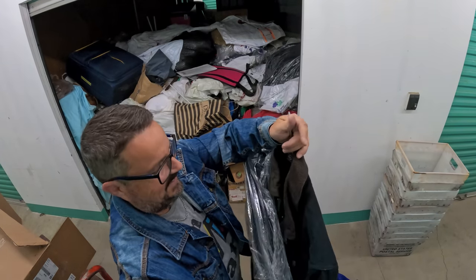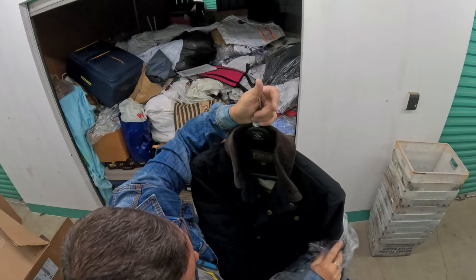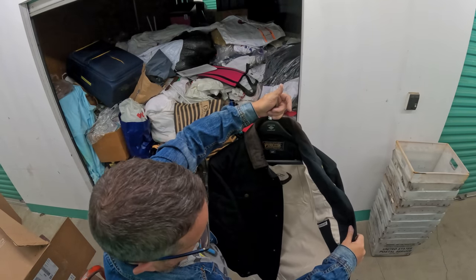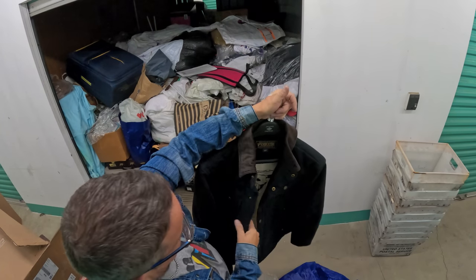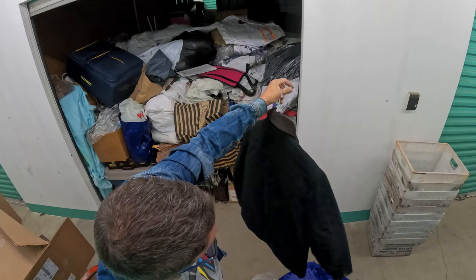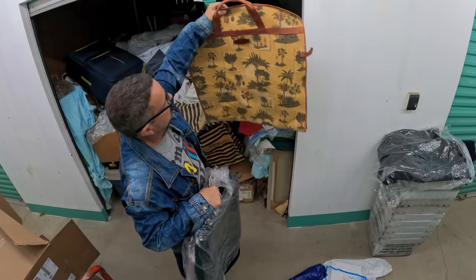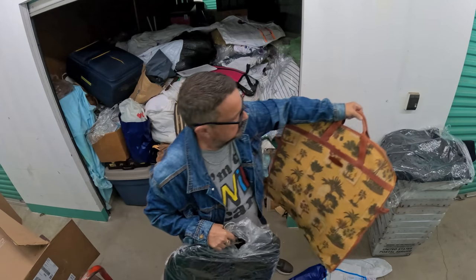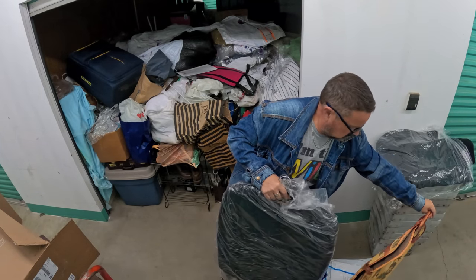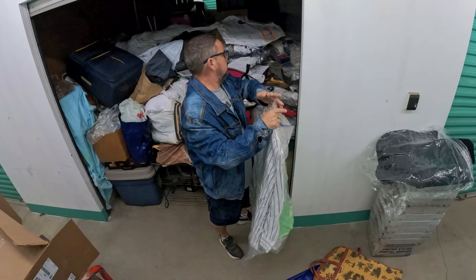Oh, here's something. Look at that right there, Pendleton. Beautiful jacket. Oh my goodness, that's a nice jacket. Holy smokes, Pendleton dry goods. Oh, whoa, small, dang it. Oh no, that's gonna be too nice for Stockton right there. Look at this thing. Tommy Bahama. It's a garment bag. That is beautiful, really. That is quite nice. Nordstrom brand is good. Ralph Lauren.